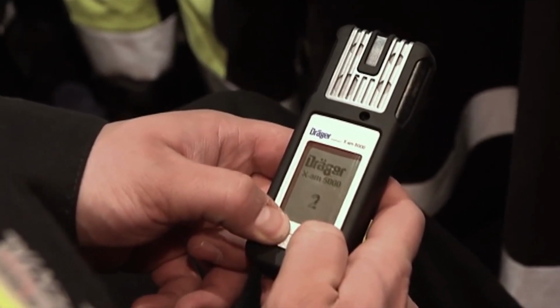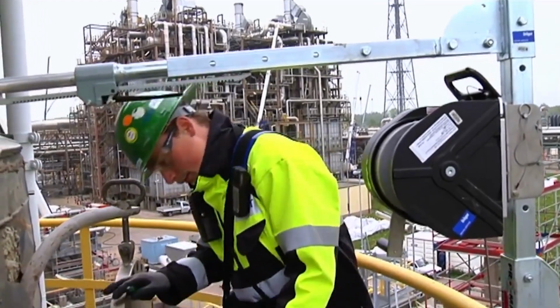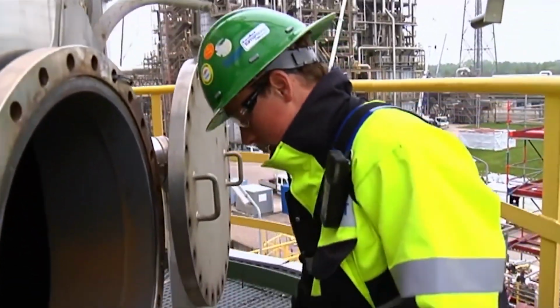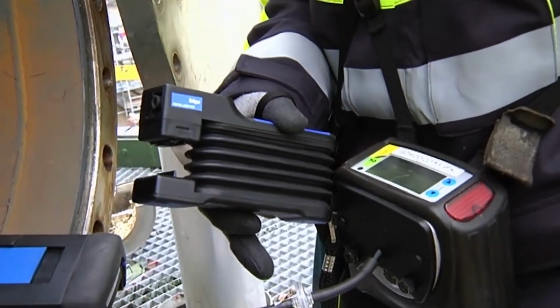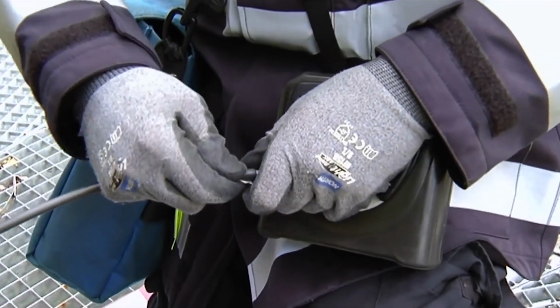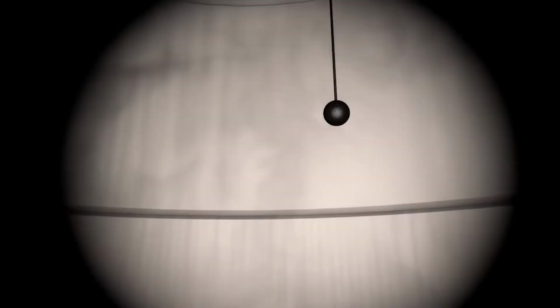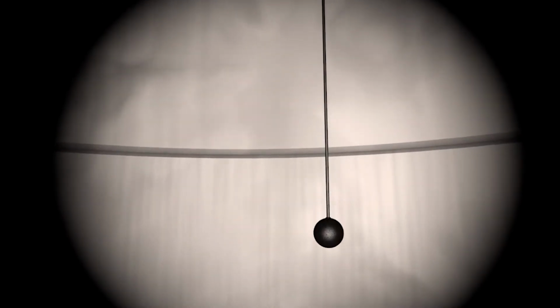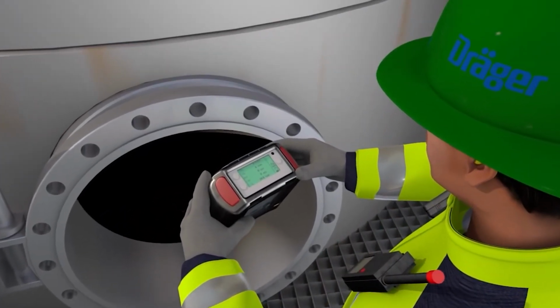Atmospheric testing and monitoring is a critical component of confined space entry procedures. It involves measuring the levels of oxygen, combustible gases, and toxic substances within a confined space to ensure that they are within safe limits for workers to enter. The purpose of atmospheric testing and monitoring is to identify any potential hazards and take appropriate measures to mitigate them before allowing workers to enter the confined space. Now, let's take a deep dive into the subject on this NASP Safety Bite.